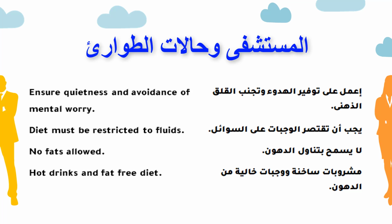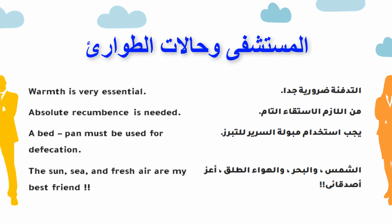Hot drinks and fat-free diet. Warmth is very essential. Absolute recompense is needed. A bedpan must be used for defecation.